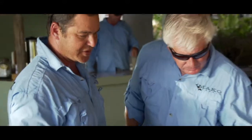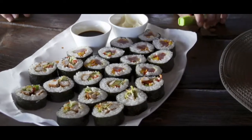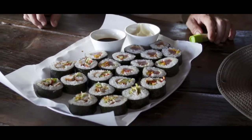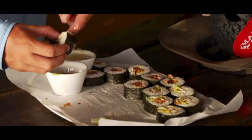I knocked these up earlier. I didn't. The chef's done a great job. He's knocked up some fresh sushi rolls. Got some chicken. Got some long-tailed tuna just bought out here. Beautiful stuff. Oh yeah, put some wasabi on there, bit of soy, you're into it. I'm double dipping. I've had a blowout. You don't want that to happen.